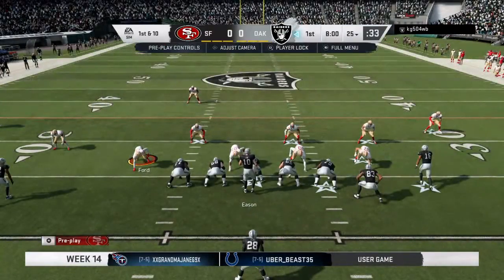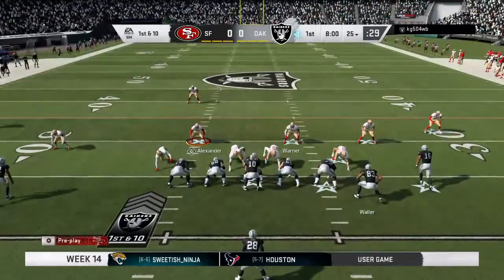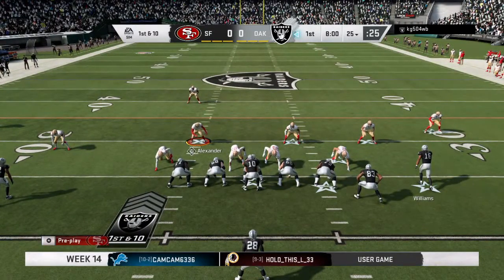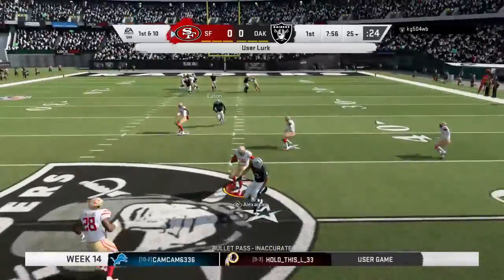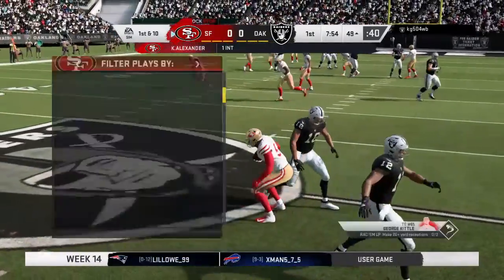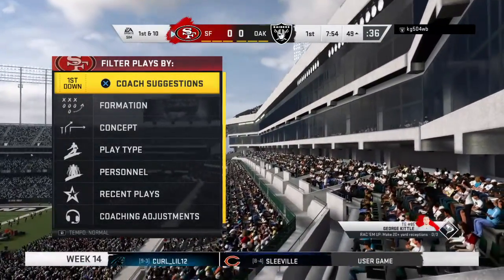We go! 18 Gator. On first down, Eason. He rifles one that's intercepted. Picked off by Quan Alexander. And they'll set up shop right near midfield at the 49-yard line.